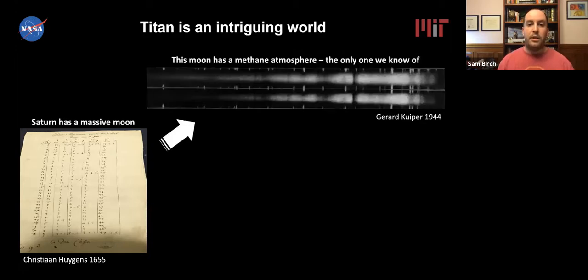About 300 years later, if I jump way ahead, Gerard Kuiper measured the spectra of Titan, and he saw that there's methane absorption. And the only way you can get that is through an atmosphere. And that made it really interesting because it's this big moon, but it also has an atmosphere. It's the only one like it.